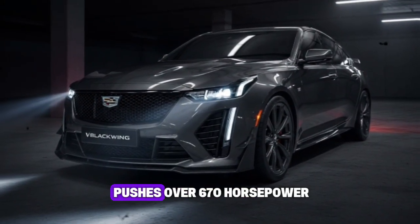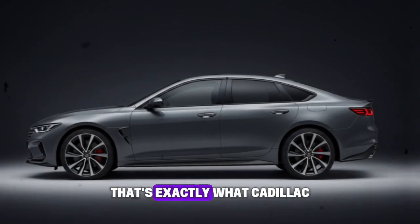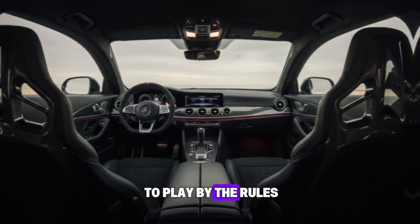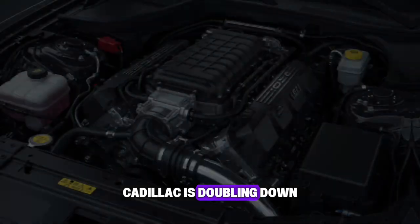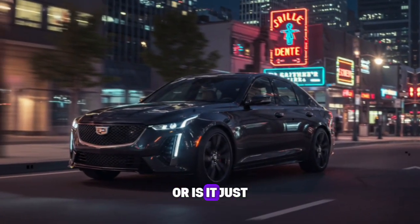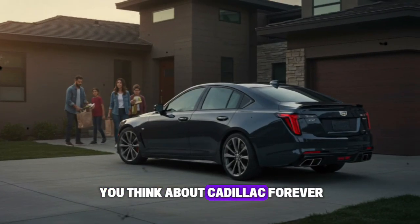Imagine a sedan that pushes over 670 horsepower, roars like a supercar, and yet comes from a brand known for luxury first. That's exactly what Cadillac is doing with the 2026 CT5-V Blackwing, a car that refuses to play by the rules. In an era where most brands are going electric, Cadillac is doubling down on pure, raw performance. But is this the last true American muscle sedan we'll ever see, or is it just the beginning of something bigger? Stick around, because what I'm about to reveal might change the way you think about Cadillac forever.